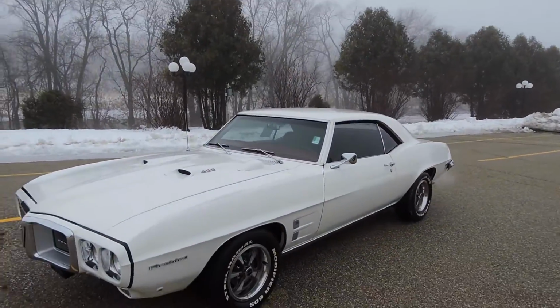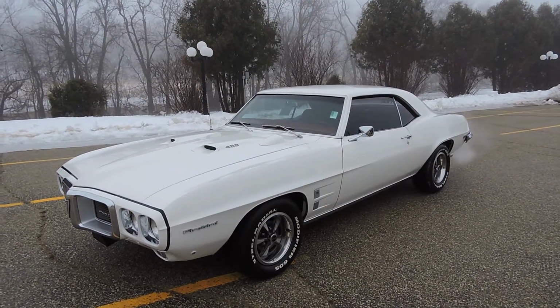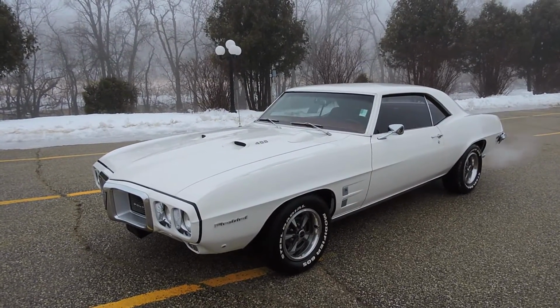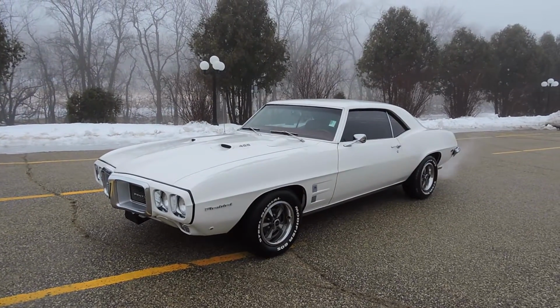This car also comes with another trunk lid, all painted body color to match, with a spoiler on it. So it has two trunk lids, one the factory one, and the other one is the aftermarket trunk lid with the rear wing on it. So it comes with both.